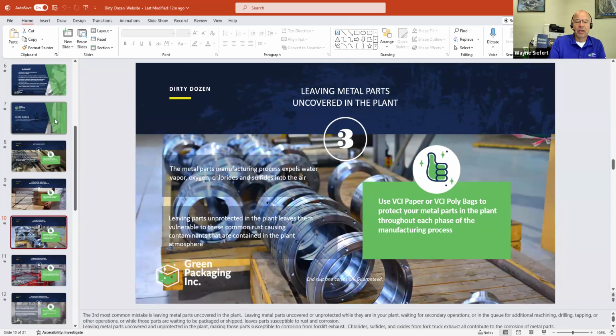So when you're storing parts in the plant, either have them in a container that has a VCI bag in it and close the VCI bag, or simply cover the parts with either VCI paper or some VCI polyethylene.